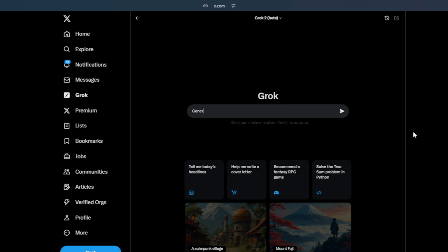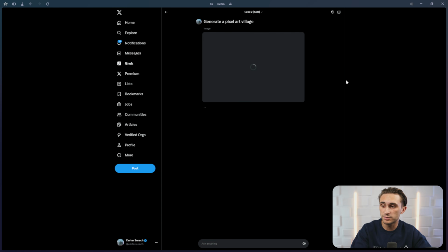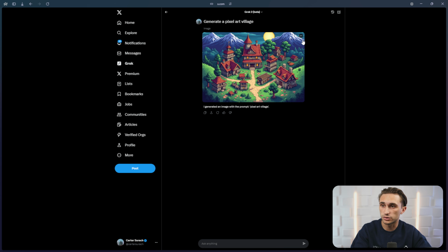Let's go ahead and generate a pixel art village. And by the way, I'm using Grok for this. And you can use whatever you want, but Grok I've found works the best for just accessing Flux. Flux isn't the same thing as Grok by X, but they are partnered up, so you can use Flux through the Grok LLM. Now, what this really shines at is generating real, convincing images of people.